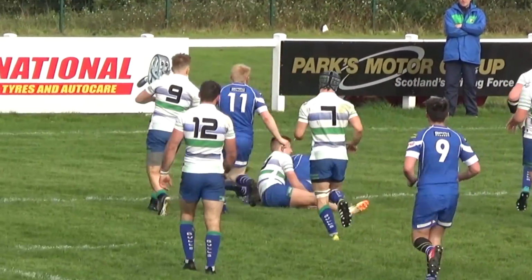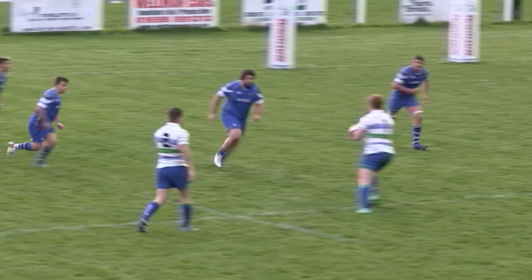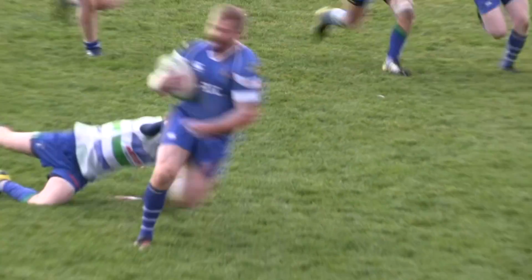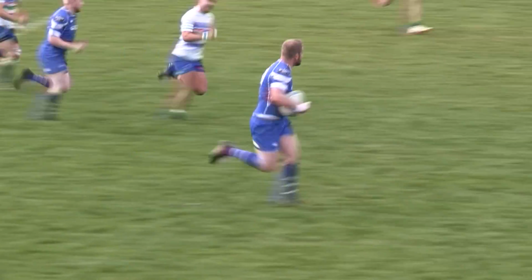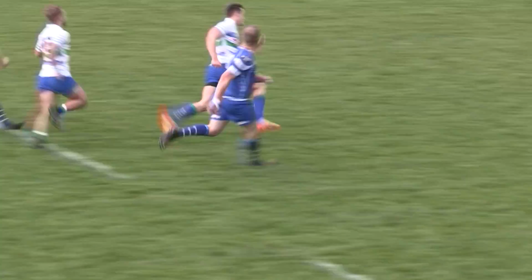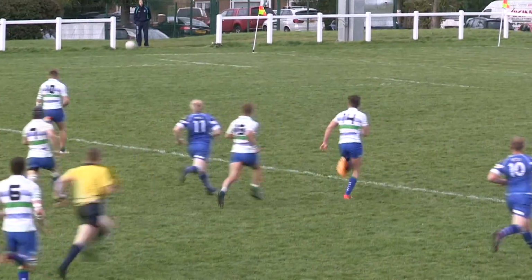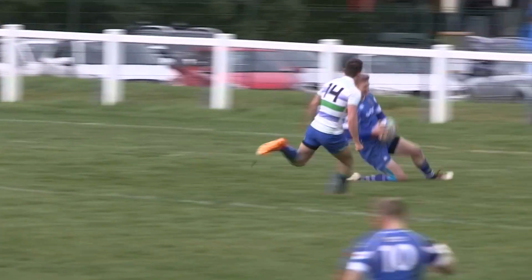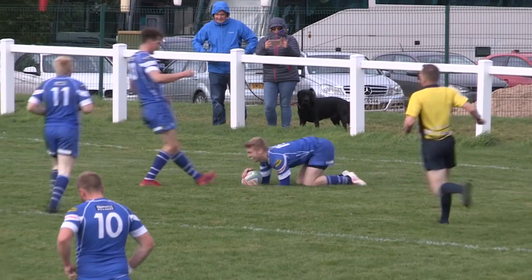Credit to Hamilton, they didn't give up and got themselves into several attacking positions, but in the dying minutes Robert Brown's pass to his skipper Mark Wallace was intercepted by Ewan Scott, and all of a sudden Hamilton were in defensive mode. Scott put in a cross kick and the ball bounced perfectly for young Kyle Amos to run in for the first try of his career for Jed-Forest.